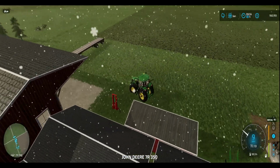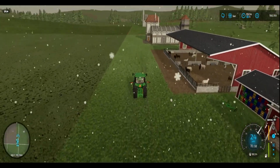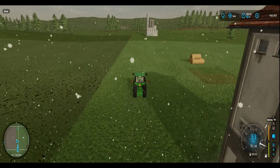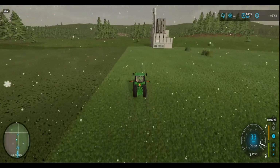That guy on there. Now it's starting to snow, but that's not a big issue for us because we're going to be working with wood today. So the plan is to get this new property and get all the trees on it cleared. I want to get all the trees off of it and make it just one big open field.